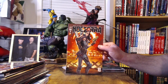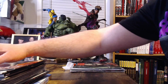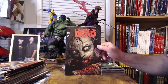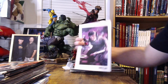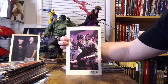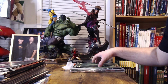And then we've got Noctera, issue number 7 from Image Comics, and this is cover A. And we've got The Walking Dead Deluxe, issue number 32 from Image Comics, and this is cover A. And then on the back here, you've got the original artwork for issue number 32. It's a big Image week.